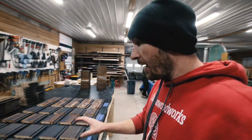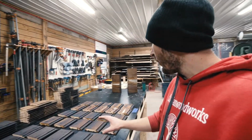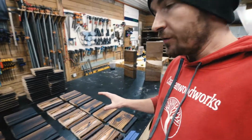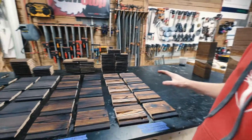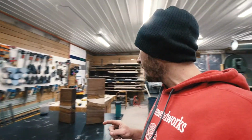We then have a pretty heavy brush finished with either the black oil or the clear oil. And then we have a double brush and a triple brush. So we can see here the different textures that we're getting. So I have to package up some of these, get them mailed out to a couple clients.